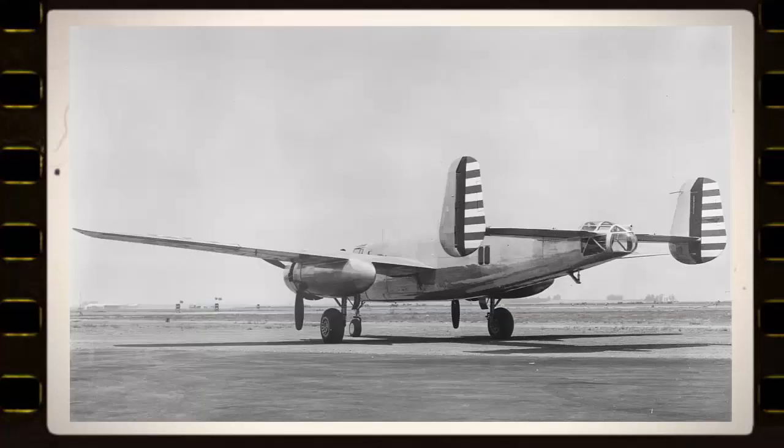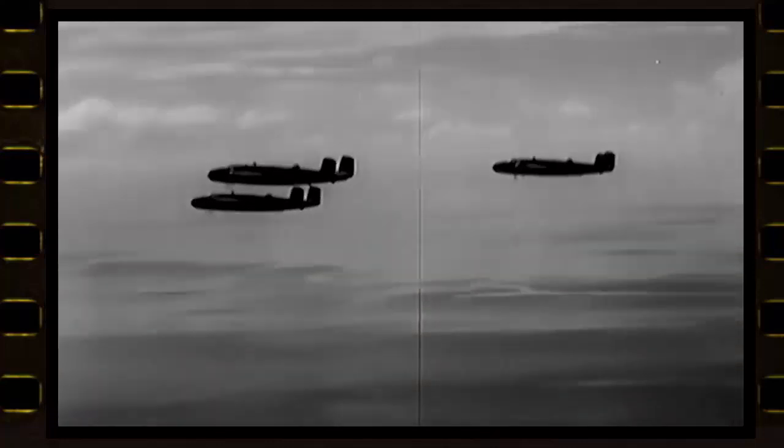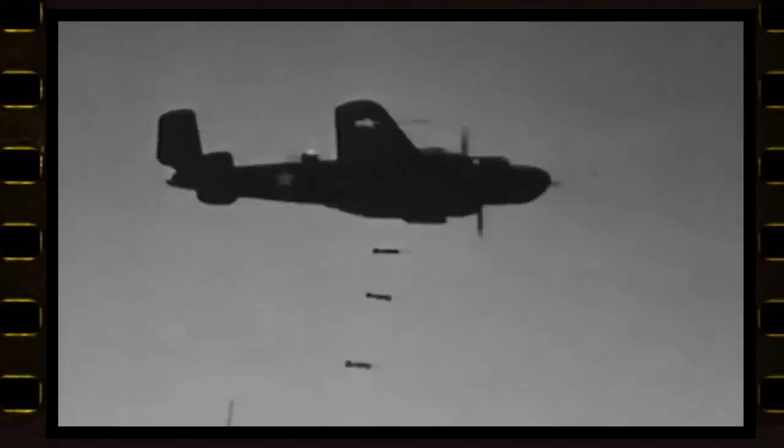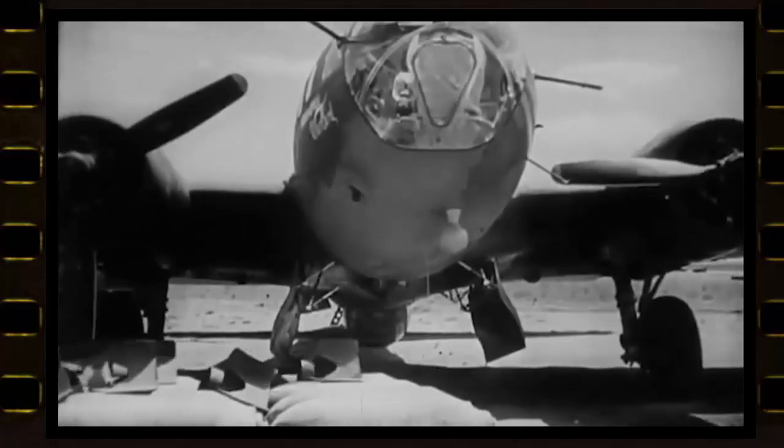A prototype, the NA-62, was planned to carry a 3,000-pound bomb load and seat a pilot and co-pilot side by side. Because of the higher bomb load capacity and weight, the Army ordered 184 NA-62s and produced them as the B-25 Mitchell. During manufacturing, North American Aviation made changes such as flattening the outer wing panels to address stability difficulties.